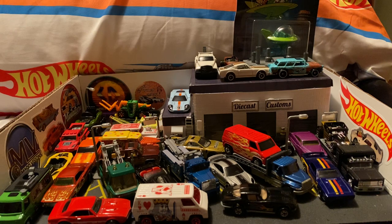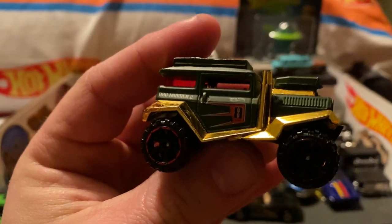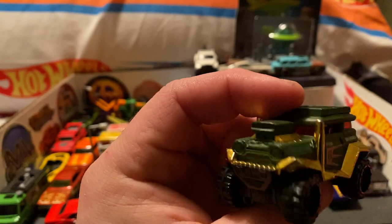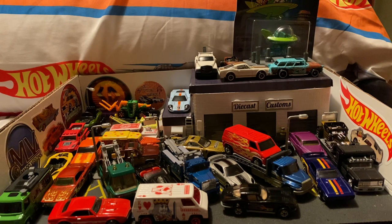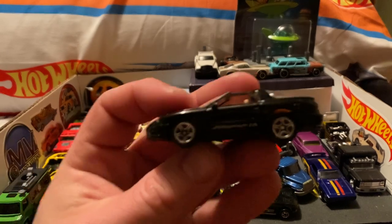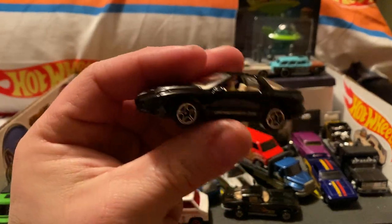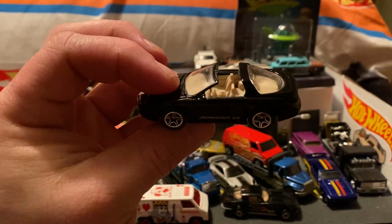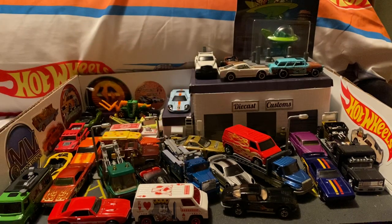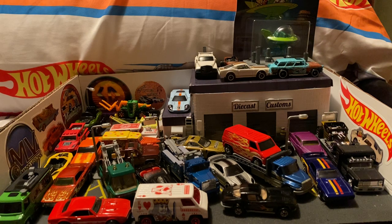And then we have this right here. This is the Mad Mudder. That's pretty cool. I don't even think I've seen that variation of it. And I do have this one carded, but I do not have it loose. Definitely a sweet Formula Firebird, or almost like the Trans Am. That's awesome. Love it. Thank you, Chris, so much for all this stuff. You definitely gave me some nice additions to my collection, for sure.